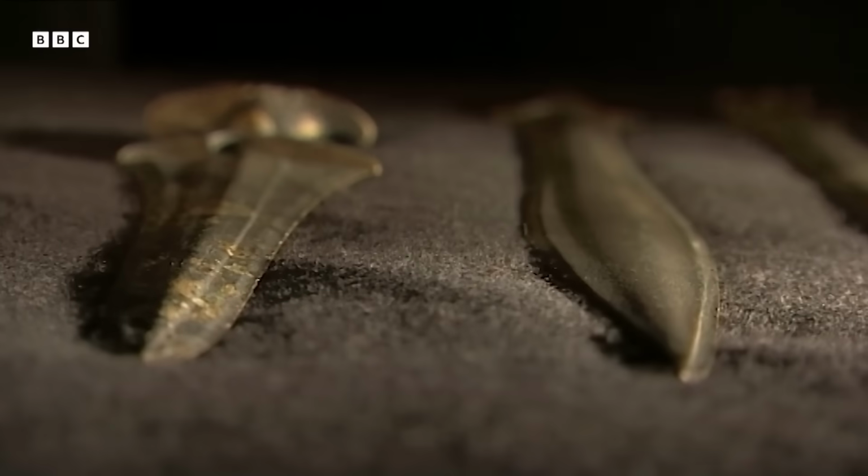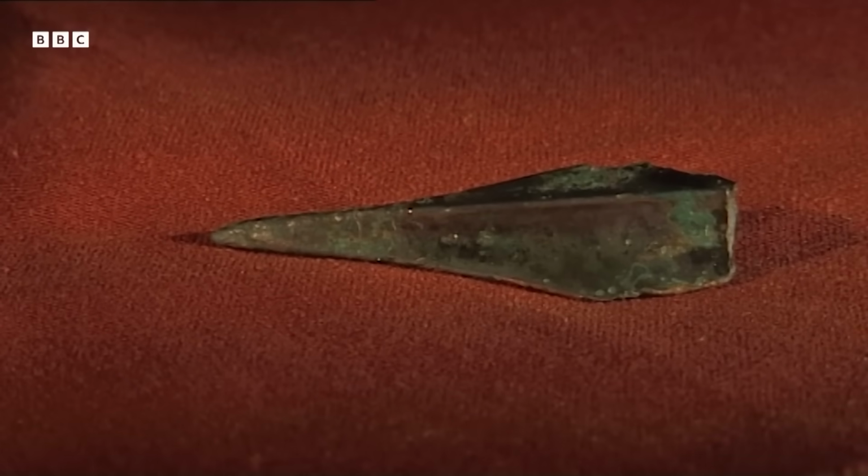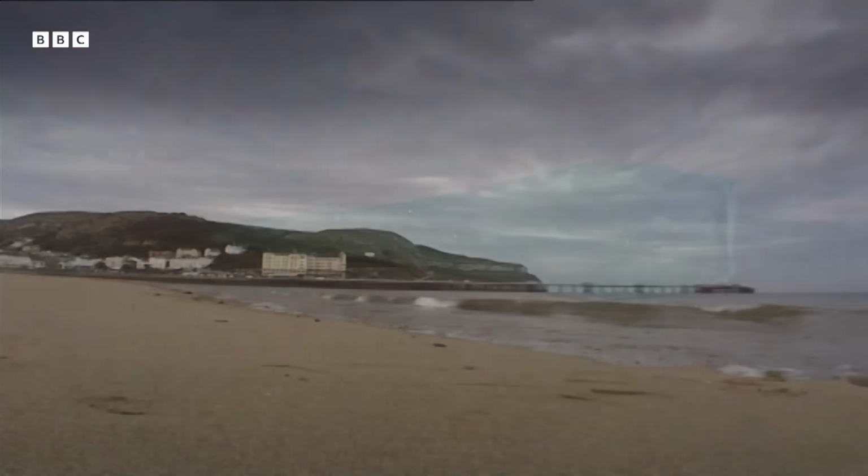There's something else we can find out about these weapons, where they were made, and for that we need to look at the composition of the bronze. Bronze is an alloy of copper and tin.